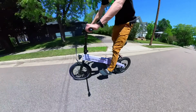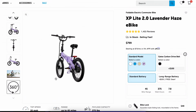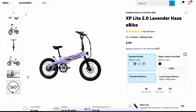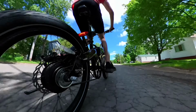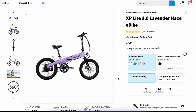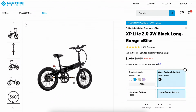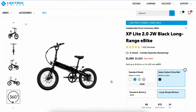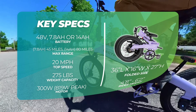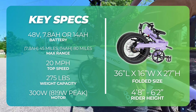The last bike on our list is a budget-friendly option from Lectric. It's Lectric's XP Lite 2.0. This comes in a standard model as well as a belt-driven model. So the standard comes in at $799 with a 7.8 amp hour battery, and the belt drive comes in at $899, but you can also get the long range 14 amp hour battery on this bike, which adds $200 to that price point. The Lectric XP Lite 2.0 is one of the lightest, most affordable folding e-bikes on the market.